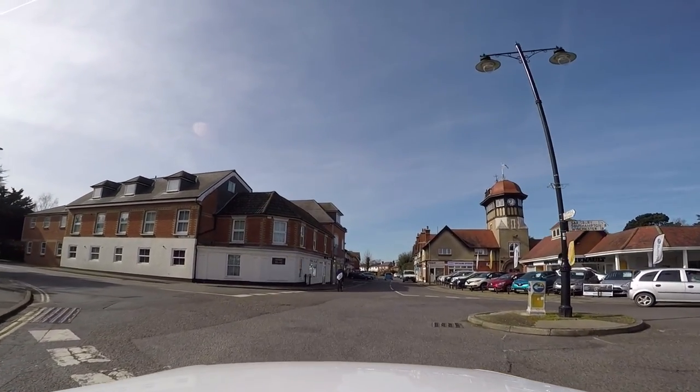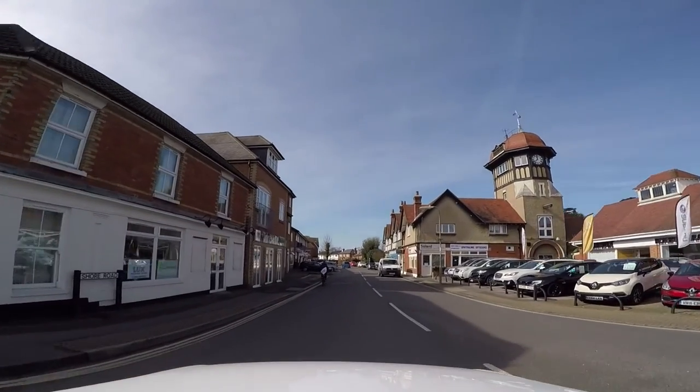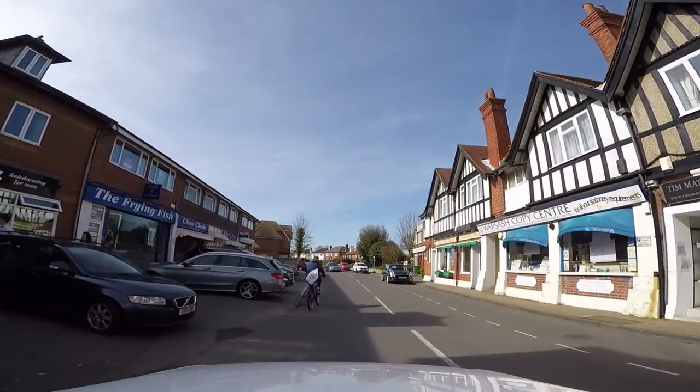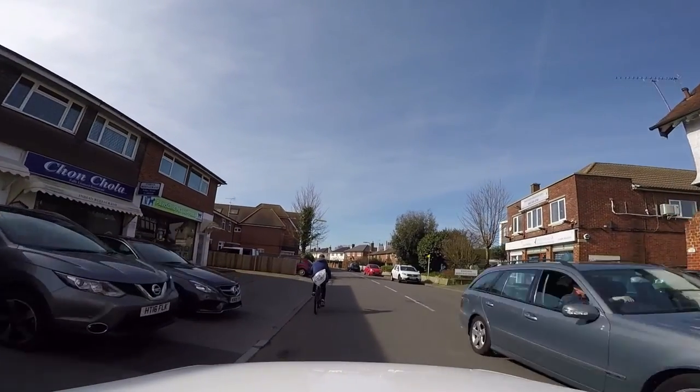So that's the clock tower there. Again, I really don't know loads about it. But it's got the old tackle on where they used to pull up bales of hay or flour and stuff like that. And as you can see, there's always a tight little road.